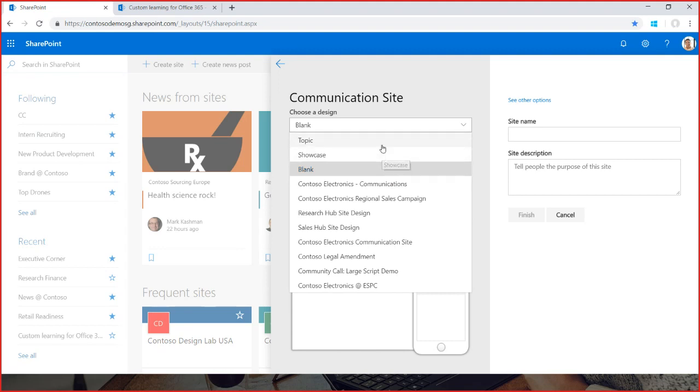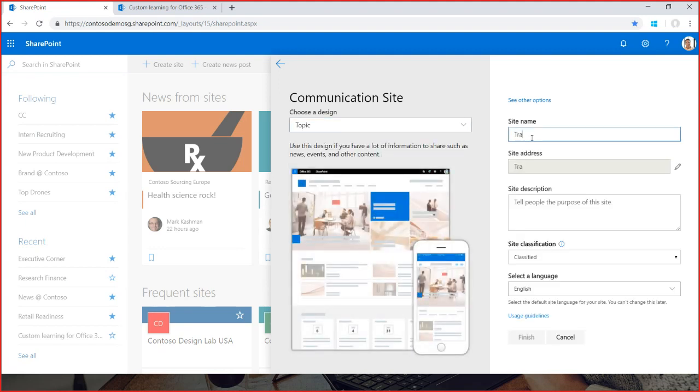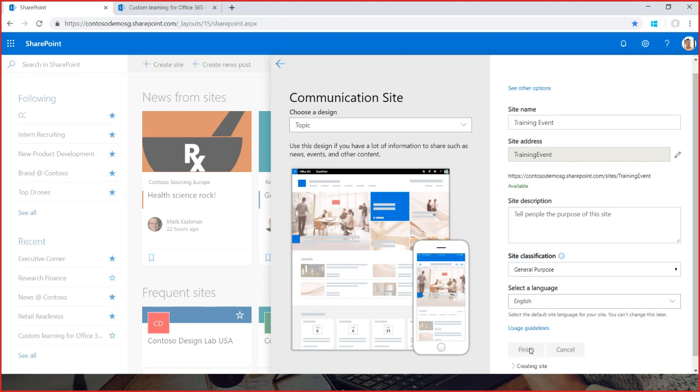Now I'm going to go ahead and start with a topic design, and I'm going to go ahead and call this site training event. And I have the ability to pick classification. This is something that my organization can customize to help people understand the type of information that's allowed to be shared on a site. And I click finish, and in just a few seconds, before I can even get a cup of coffee and come back to my desk, I'm going to have a communication site ready for me to customize for my training event. So we'll let this create the site. Just a few more seconds.